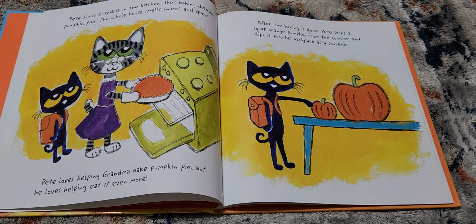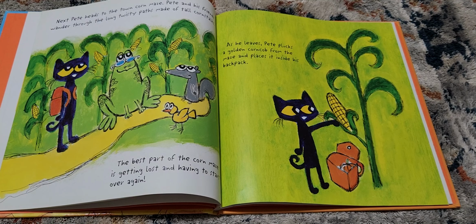Pete finds Grandma in the kitchen. She is baking delicious pumpkin pies. The whole house smells sweet and spicy. Pete loves helping Grandma bake pumpkin pie, but he loves helping eat it even more. After baking is done, Pete picks a squat orange pumpkin from the counter and slips it into his backpack as a souvenir.